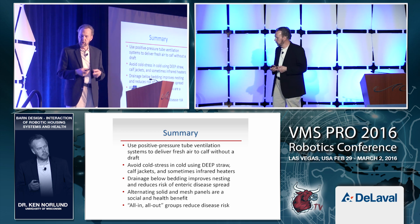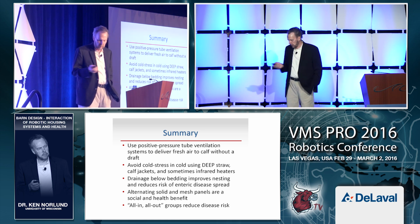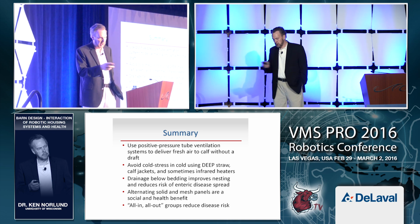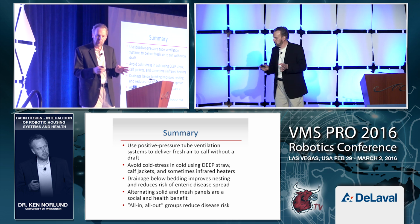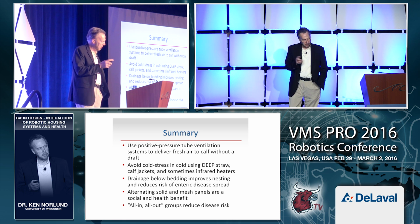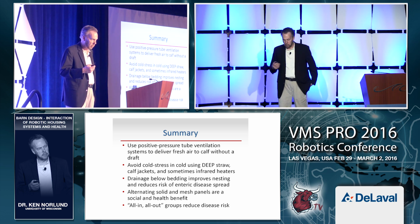We're going to really push for drainage beneath the bedding to improve both the nesting score and moisture control, and reduce the risk of enteric disease. I'll make the comment that if you have individual calf barns, which really is not the topic here today, we have moved away from having every calf have a solid panel, and instead have every other calf have a solid panel with mesh between, because there are some social benefits, the calves learning to interact with each other as a pair prior to weaning. And then we're going to try to do all-in, all-out groups in automatic feeder rooms or whatever kind of barn, to reduce disease risk and allow you to clean and dry a building before you reuse it again.